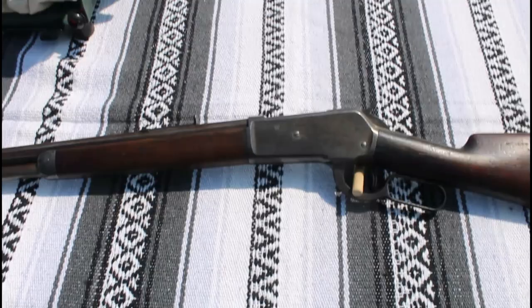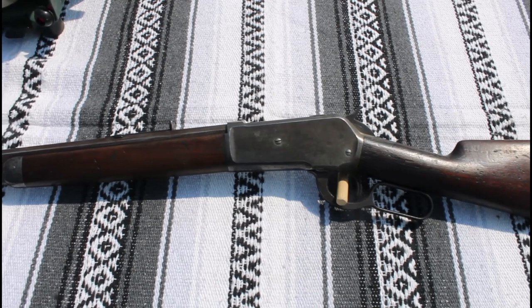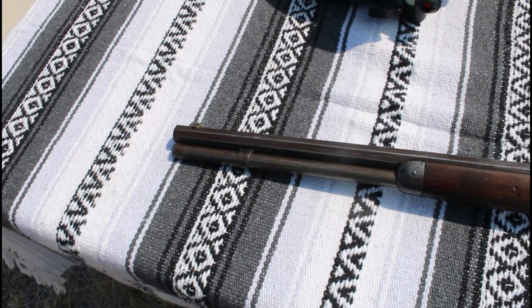So here's this old Winchester 1886 we're going to use for today's episode. This one is in 40-82, although curiously it letters as a 45-70, so I don't know if the barrel's been replaced or if the factory records maybe were wrong, but the barrel's been on it a long time, it looks like, and has a similar condition to the rest of the gun.